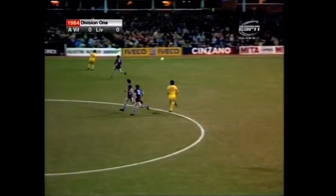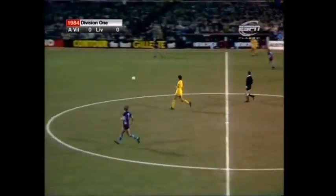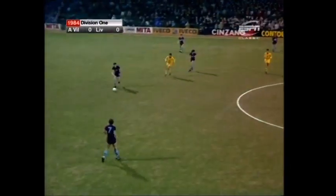How often do you see Liverpool caught out like that? Rideout had bags of room. Good quick thinking though by Steve McMahon.